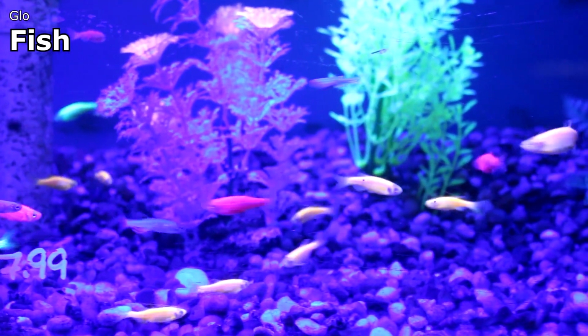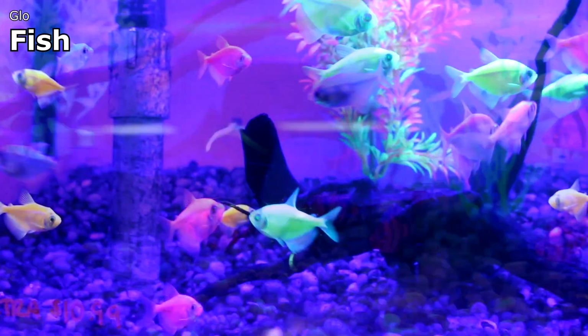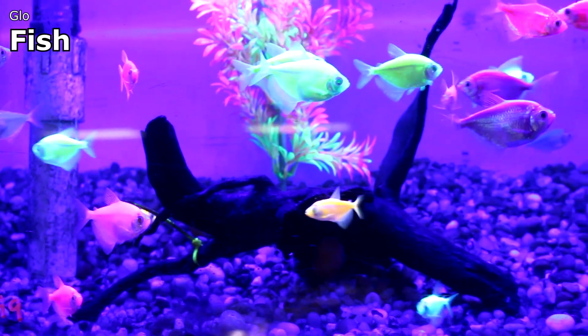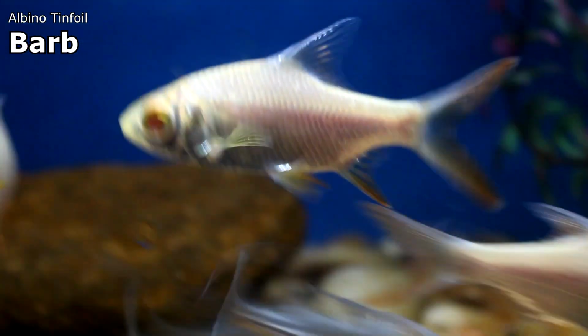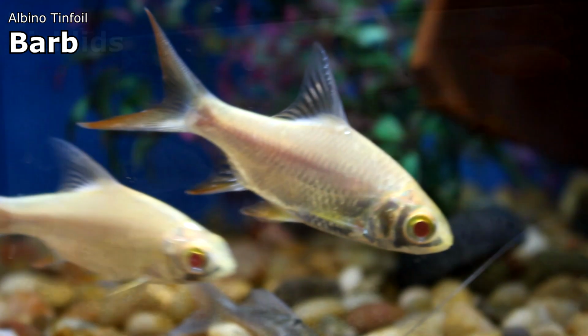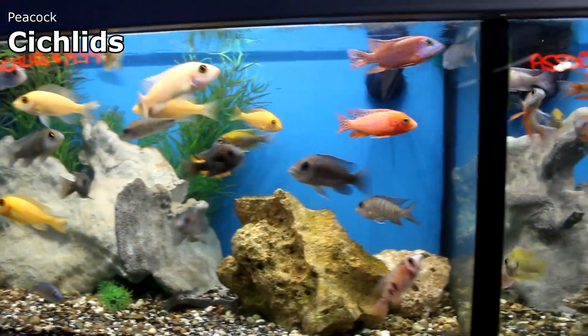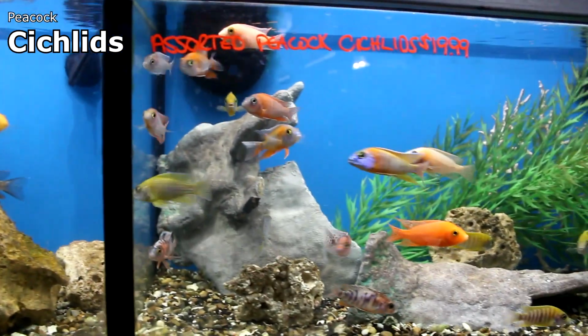We didn't mention these last week. They came in kind of toward the end of the week, but I have GloFish in both barbs, in danios, and in tetras. Got some albino tinfoil barbs. Really cool if you've got a semi-aggressive tank and you have some fish that you want to grow a little bit larger. Gorgeous, gorgeous small peacocks right here. Peacocks right here that came in.